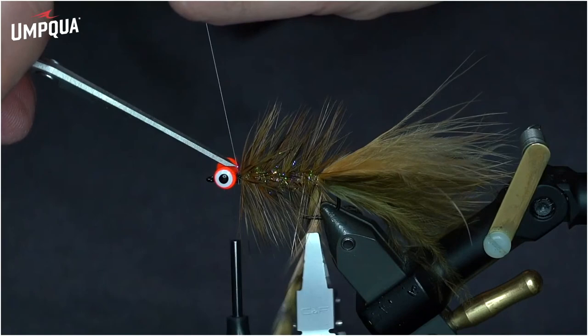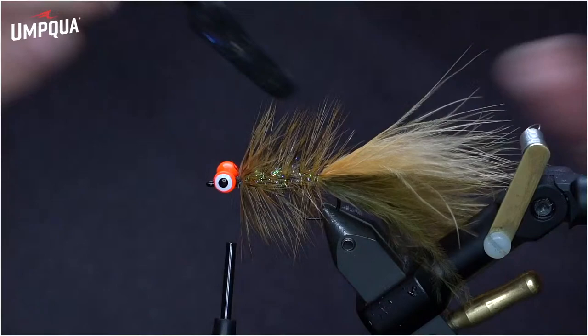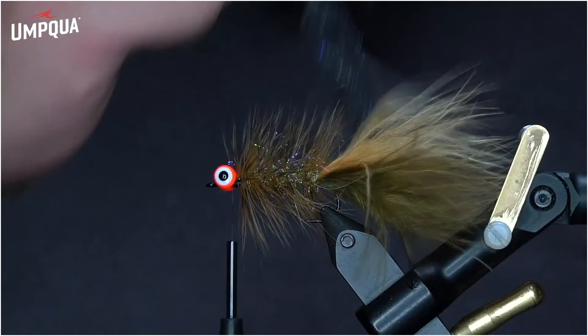Then I'll just go ahead and grab my scissors and cut out the butts of that hackle, or tips, I guess in this case. And then I'll take a little Velcro brush and I'll just brush those fibers out, and also loosen up some of that dubbing that's underneath that hackle.